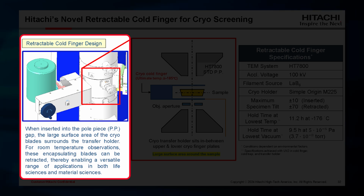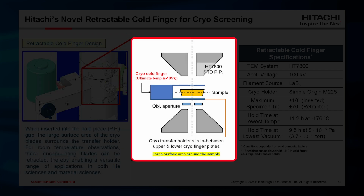But talking about how this is physically possible, we have these blades that come in above and below the sample to keep the area nice and cold and prevent any contamination. You can see this fits right in between the pole piece of the upper and lower objective lens here. This is where our sample will sit in between these blades to make cryo observation physically possible.